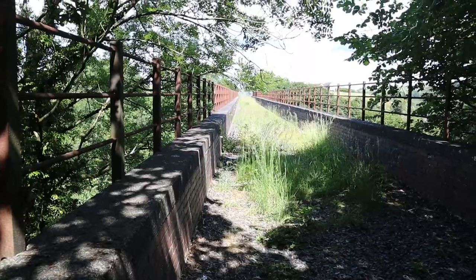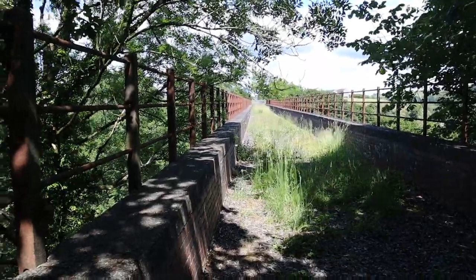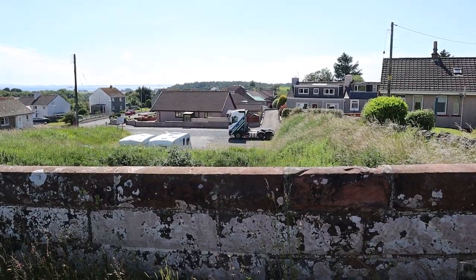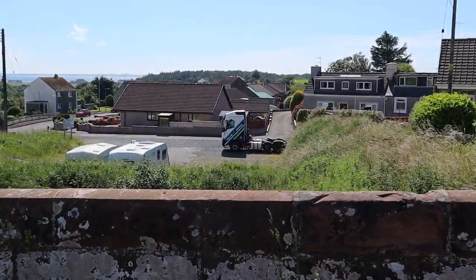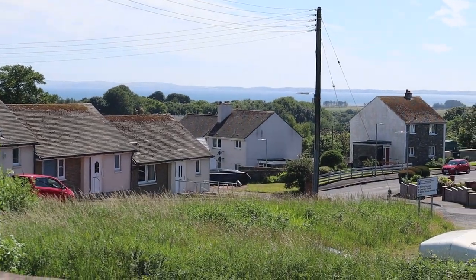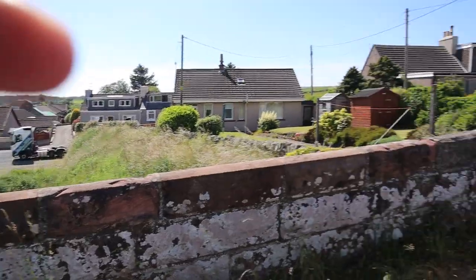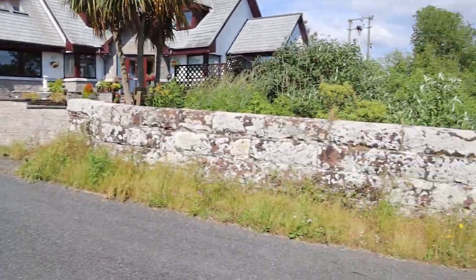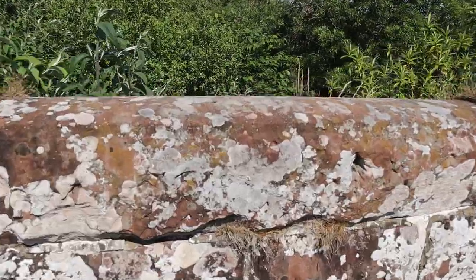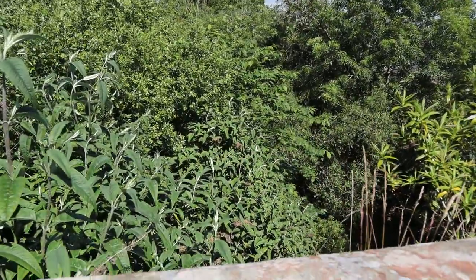There we are, another view. The site of Glenluce station. Not a bad view, actually. That's Luce Bay. And the other side. There's the bridge parapet, but there's not much to see unless you're a botanist.